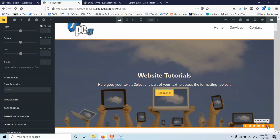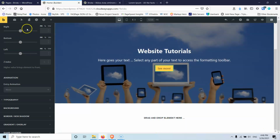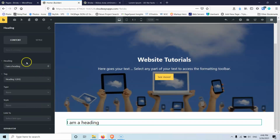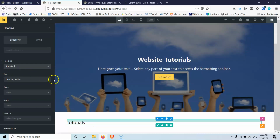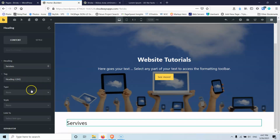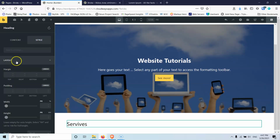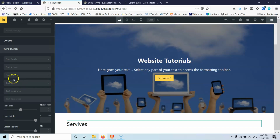So let's go here and add a new section. Now that I have the new section, I'm going to drop down here a title in the middle. So let's select the plus icon, add a heading, which will be tutorials, something like that. Maybe tutorials. Okay, no, let's go for services first. Services. Since this is a test, I'm not exactly sure what I'm building here. So let's go for an H2. Let's go into the style and select the typography, not the layout, typography to be in the middle. So let's go for text align to be in the center.